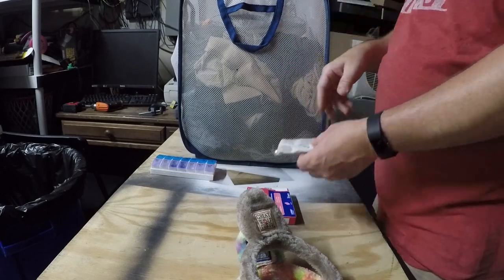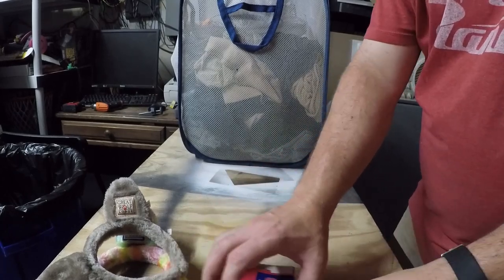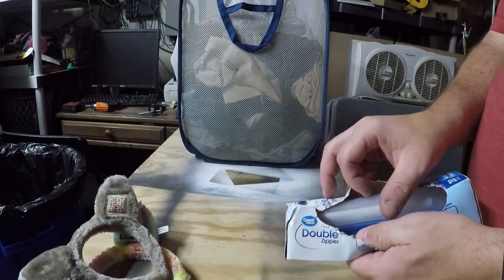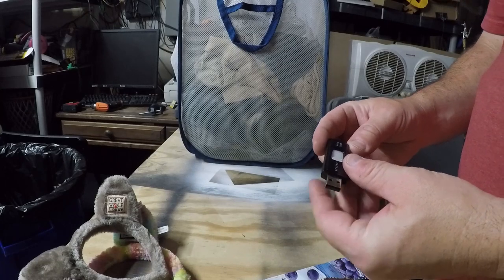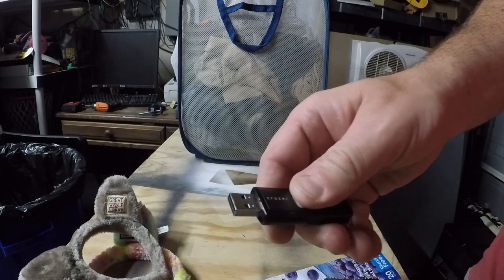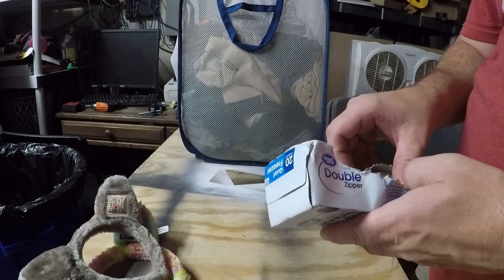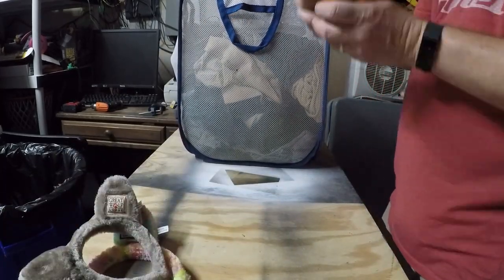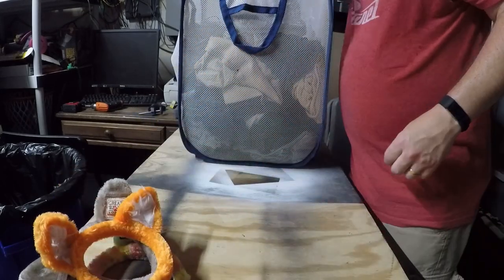All right, got some more pills here. All right, we got some Ziploc baggies, which, cool, we can use that. And we got a 1 gigabyte flash drive. So you can check and see what's on that. We can use the baggies, I'm sure. And another Great Wolf Lodge Halloween version.